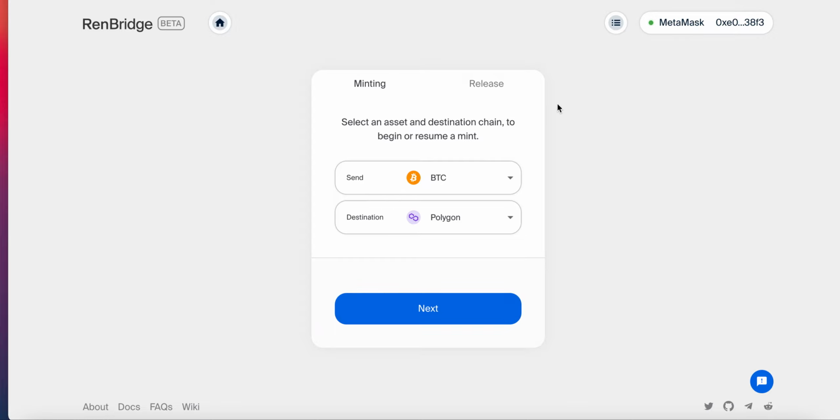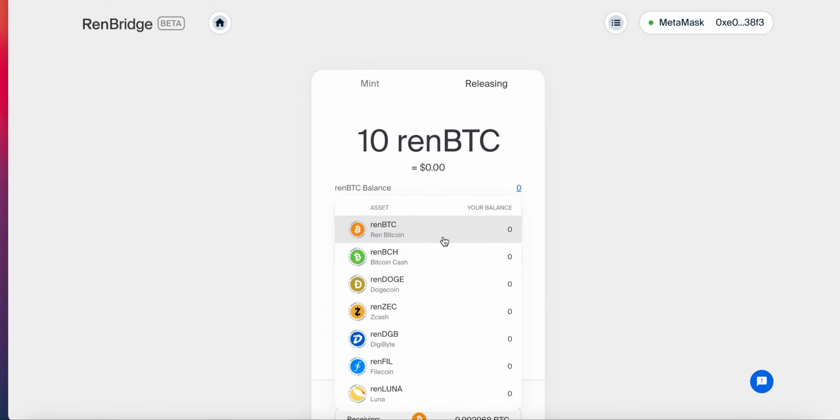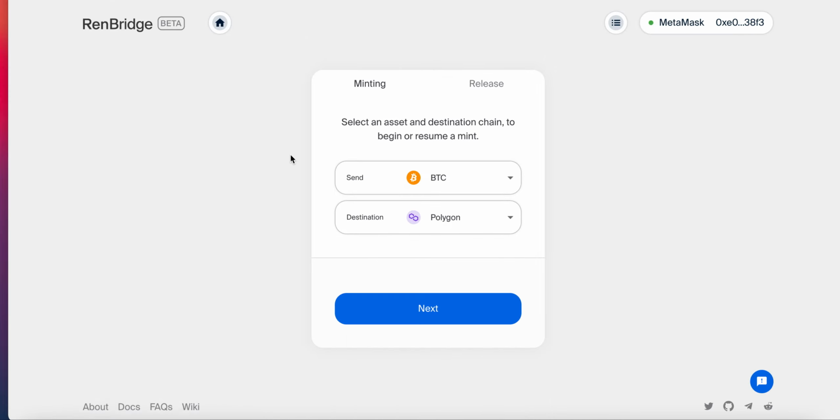Now if you want to release later at some point, all you do is the same thing, release. Let's say you have 10 renBTC on Polygon, whatever chain it is in, and whatever asset it is. You just give your BTC address and you receive BTC, same properties. You will lose some money during the fees and whatnot, but that's part of it, one time. But once you are in the network, you don't have to worry about the high fees. Now sending BTC to Polygon.